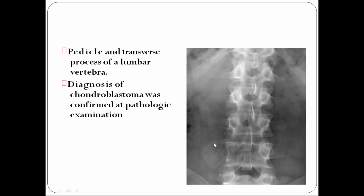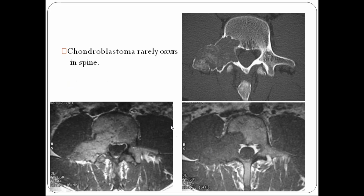And here you can see, in the case of spine, chondroblastoma may also occur in the spine. You can see the bulge of the pedicle and transverse process of the vertebra. Okay, this is the bulge we can see. So chondroblastoma is confirmed only by histopathological examination, not through MRI or CT. Okay, this is just to delineate the tumor.